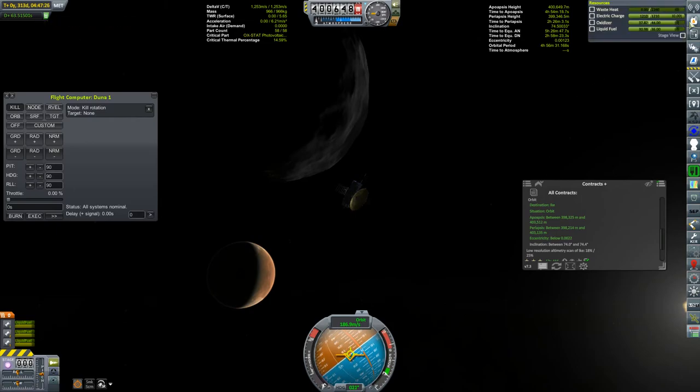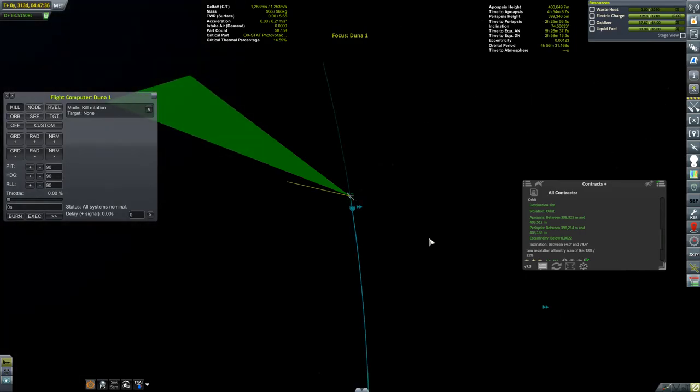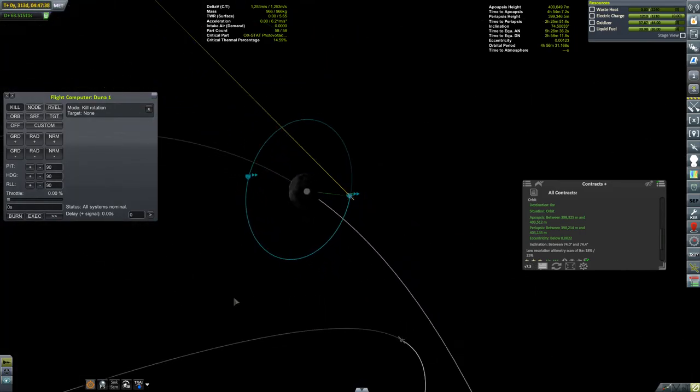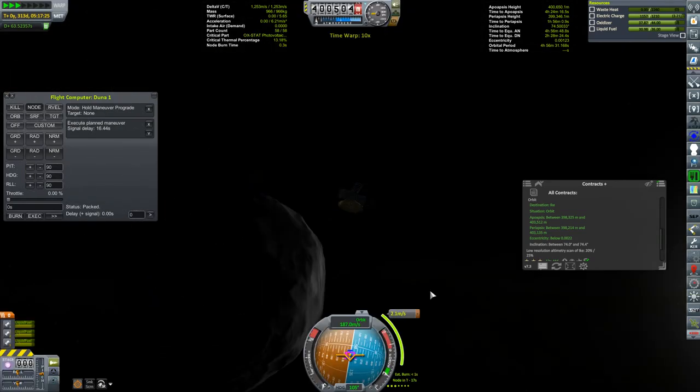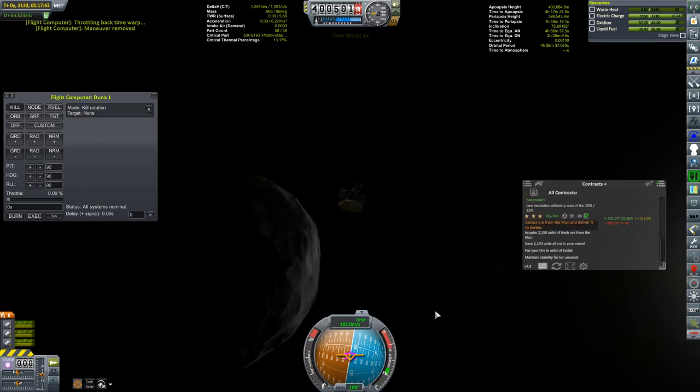Kerbal Engineer says 74.5 degrees. I'm a tenth of a degree off. Oh man, why does this inclination parameter have to be so tight? You have to be in the ballpark with the other two. Oh my gosh. Okay, well, it just took a tiny little burn at the equatorial ascending node. And there we go, that feels good.